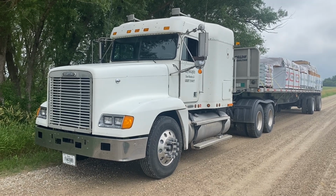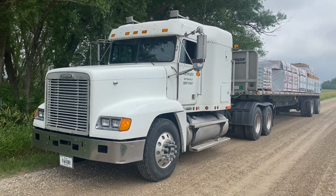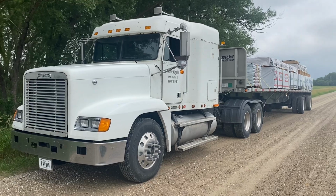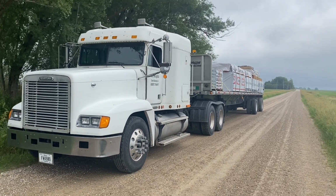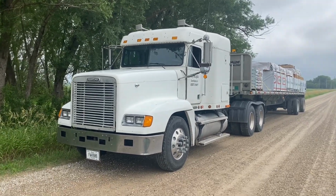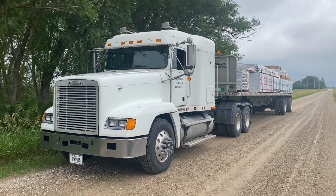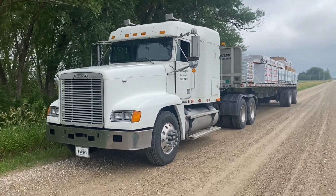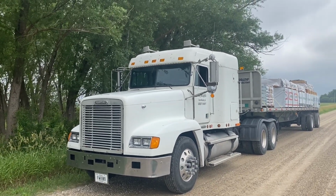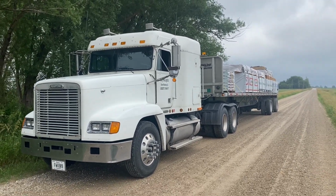Why do I think this is a good setup? Well, the sleeper's small, so I run basically local. We might every once in a while sleep in the sleeper, so a small sleeper is perfect for that. Have the option, but don't have to. It's not in the way. The Cat, why is that good? Right now I don't have my tune on there, so I don't have that much horsepower, but she's got a good amount of power. She's reliable, and I haven't had any major engine problems with this truck. I've owned it for almost a year and a half at this point.